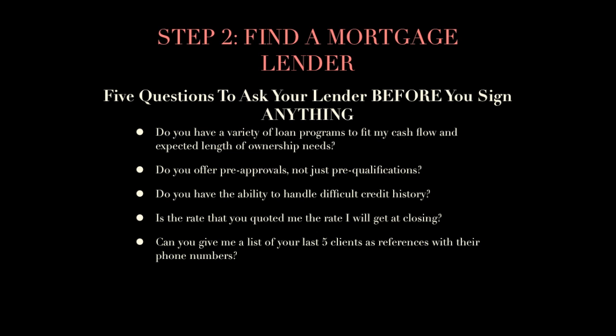programs. We hear in the media you've got conventional, FHA, VA, but there are extended loan programs that some lenders can provide. Some of them have what they call portfolio products, which have a little bit more lenient underwriting guidelines. So that's definitely a conversation to have with a lender when you're first meeting with them. Also, do you offer pre-approvals and not just pre-qualifications? And that is something that we will go over next, going over the difference between the two.